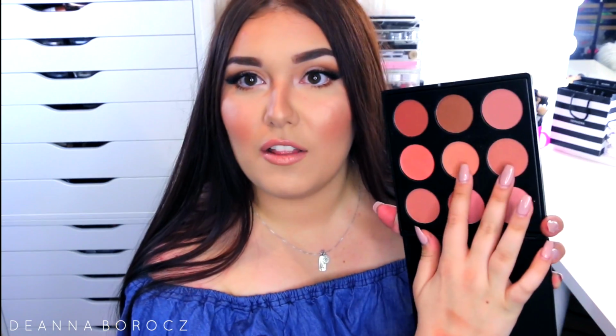This is actually what I'm wearing today. I'm wearing these two colors on my cheeks. They have a little bit of a luminous glow to them, so this middle one has a little bit of a sheen to it, which is what I'm loving right now. As you can tell, there's a theme going on with my blushes. I just love a luminous glow. But this is so pretty.